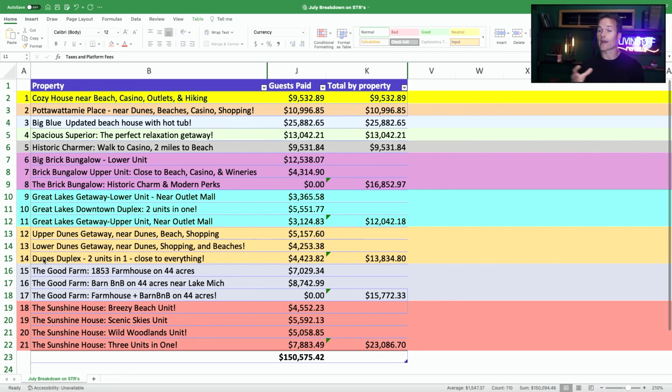So obviously you can't rent out the individual units and the super listing at the same time, but it just gives you so much more diversity in terms of the type of travelers and the groups that you can host, because you can host large groups with the super listing and then smaller groups with the individual smaller units.